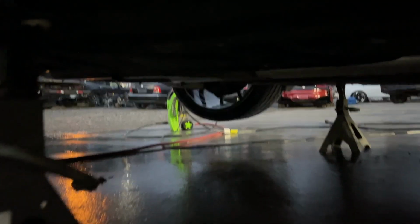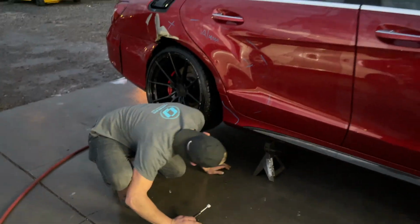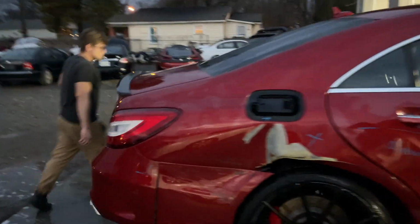Did you see what they did? They did a little resonator delete. Did they? Yeah, they just welded it up. Oh man, you can't see anything, but they did a good job. But I think he'd rather get an exhaust. This thing sounds good, it looks clean. Wait, so they deleted the resonator? Yeah. Right, go start it up. Crank it up, let him hear it.